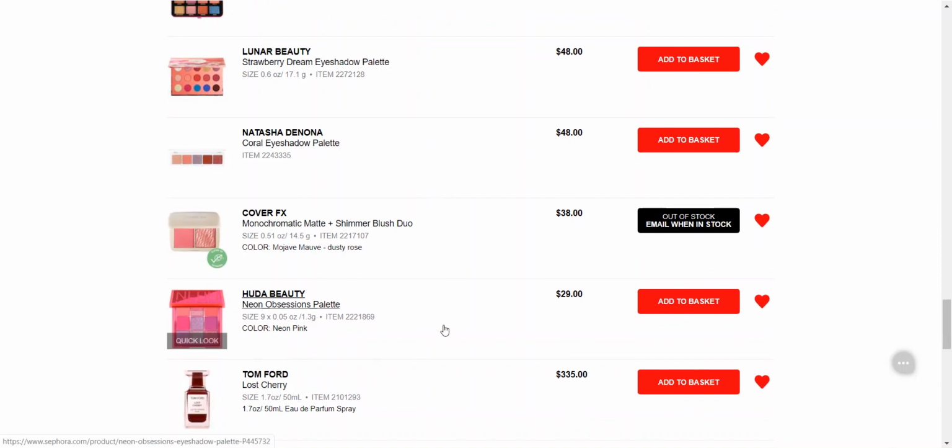There's that third Huda Beauty palette. These Cover FX are continuously out of stock. I have 2 of them on here. If they ever are in stock when they have the sale, that would be a miracle. The Coral eyeshadow, I've heard mixed results about this one. If it went on sale, I would really like to get it.